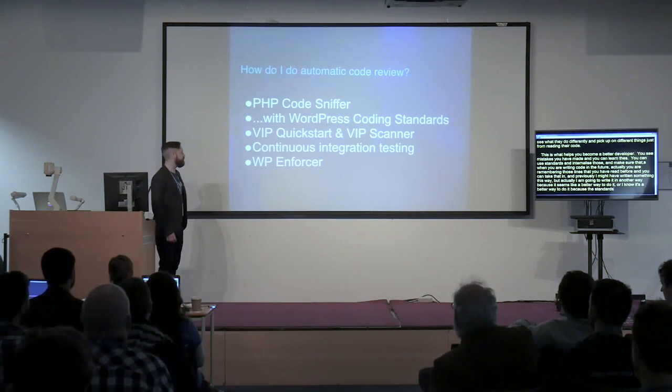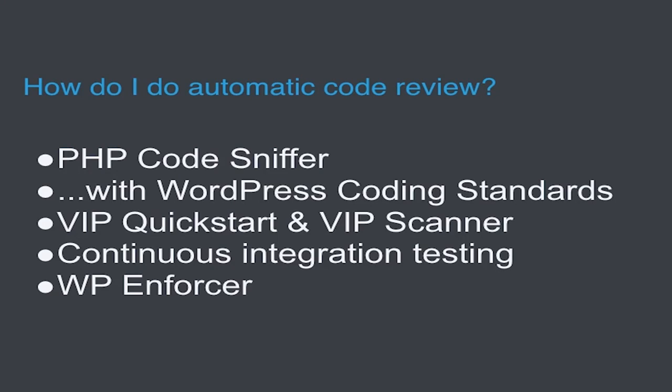So there's lots of ways you can do code review. You can do automated code review to start with. One of the ways is to use PHP CodeSniffer, and there are WordPress coding standards that you can use with PHP CodeSniffer to automatically look at your code and say, well, this could be better. You should do this conditional in this way, et cetera. So it's very light touch. You don't have to do a lot. PHP CodeSniffer can also, if you want it to, actually rewrite your code to a certain extent to help you comply with those standards.